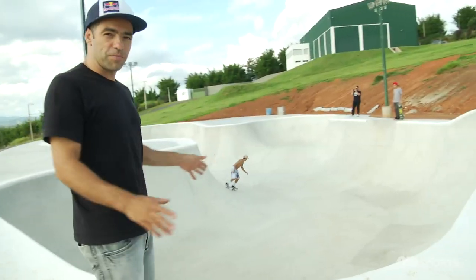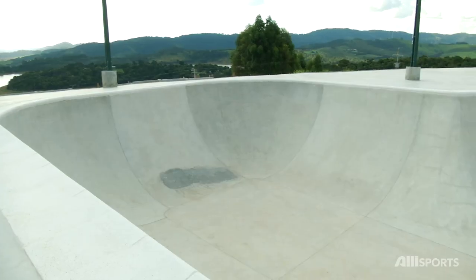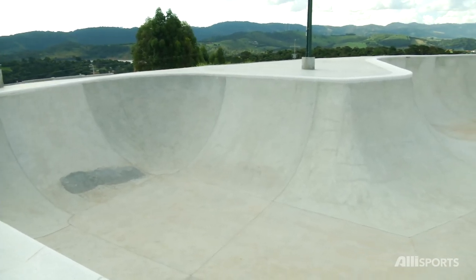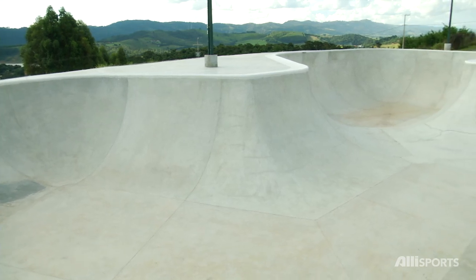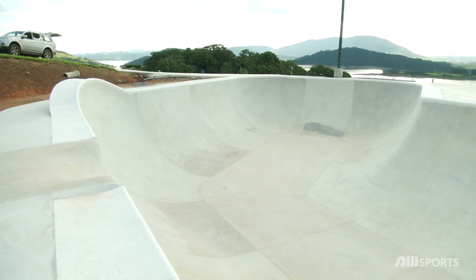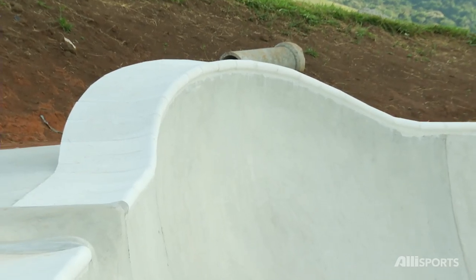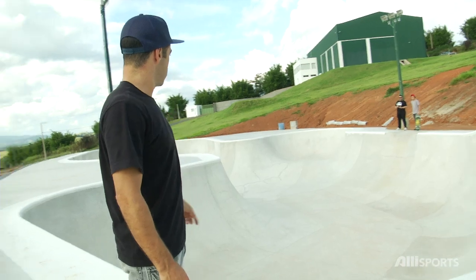This is the bowl, freshly made. I never used the coping before because they just finished. The biggest part is 3.6 meters. We use meters in Brazil, sorry. This part is 2.6 and the small part is 1.8. And we have an over-vert and a lot of hips. That's it, it's good.